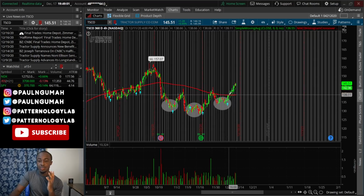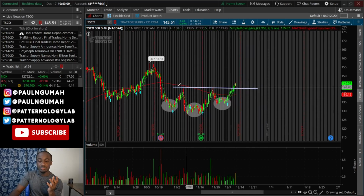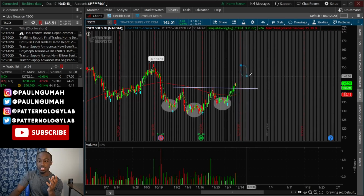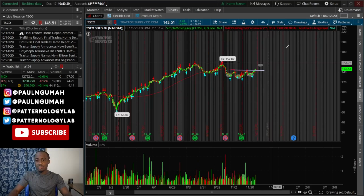The entry to get in was probably around here, at around $138. And where I see the stock going, it's a good thing that it broke through that neckline. I do see the stock going all the way back up to the highs, at around 150 to 155, very, very soon. There may be some pullbacks along the way, but I don't think they'll be too drastic. So again, I hope that answers the question for the person who asked about TSCO. Very bullish on this one.